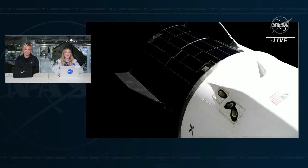So once Dragon departs station, the crew's flight home is expected to last around 5 hours. Upon separation from station, Dragon will use its Draco engines to thrust away from the station in a series of carefully choreographed maneuvers, or 4 departure burns, to increase the distance between the spacecraft and the space station. Dragon will also execute a phasing burn to lower its orbit and line the spacecraft up with its landing location.